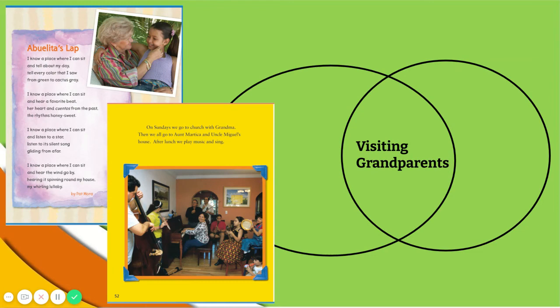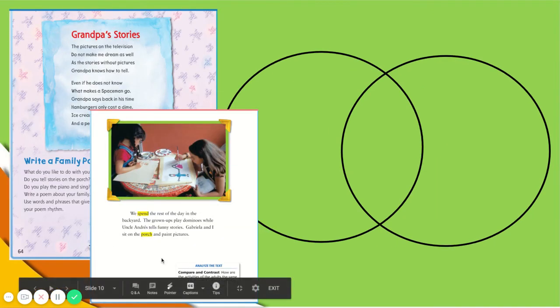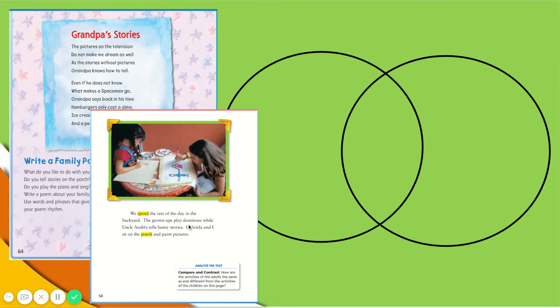Let's try another one. I also chose this poem called Grandpa's Stories. Thumbs up if you can already think of why we should be comparing Grandpa's Stories to Camila's life. All right, let me read page 54. We spend the rest of the day in the backyard. The grown-ups play dominoes while Uncle Andres tells funny stories. Gabriella and I sit on the porch and paint pictures.